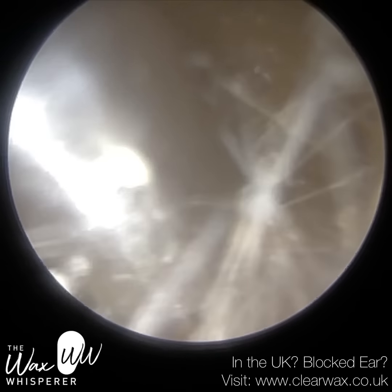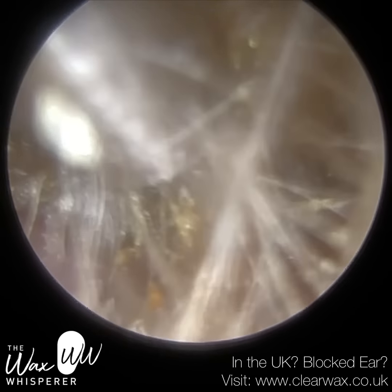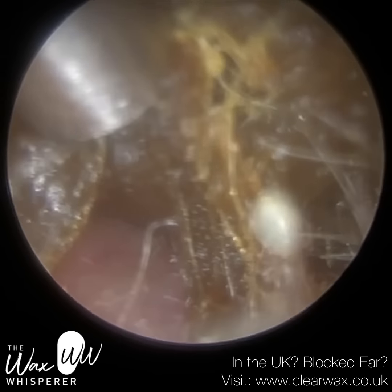Earwax generally comes out by itself, but if you've got a bendier than normal ear canal, the wax, as it's travelling around the bend, gets trapped and then accumulates and builds up.